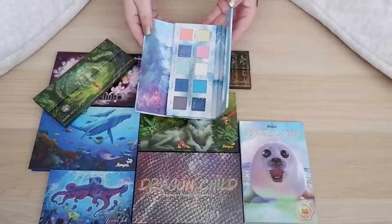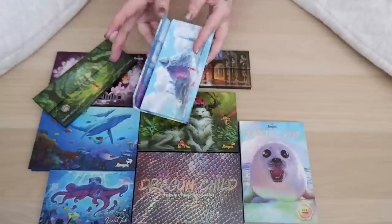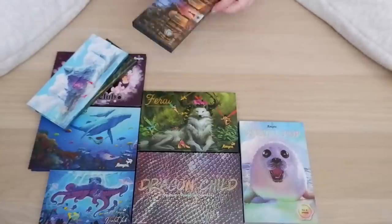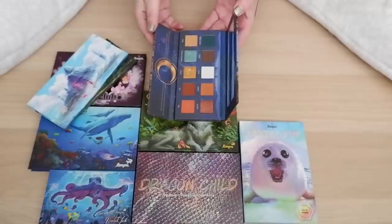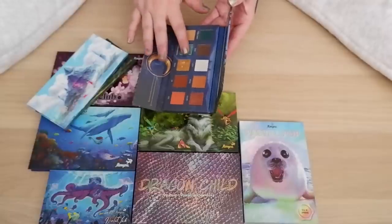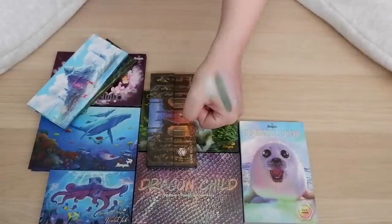This is the Fantasy palette, which is pastels, essentially. And these are nice, but these mattes feel a little thin, but if these can be built up, I'm not going to be mad about it. And then we have the Victory palette, which appealed to me in the end because it's got a lot of warm tones, but it's got those teals and that shimmer. I mean, it's so pretty.